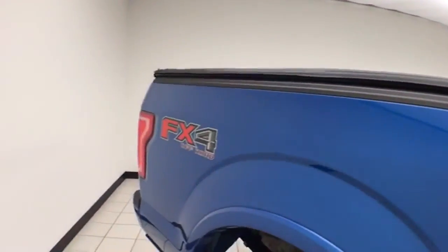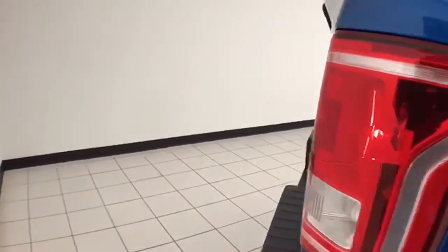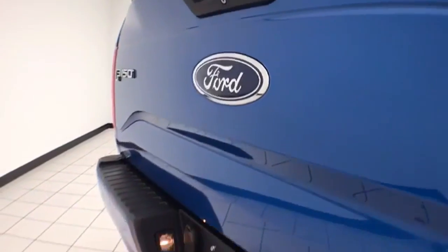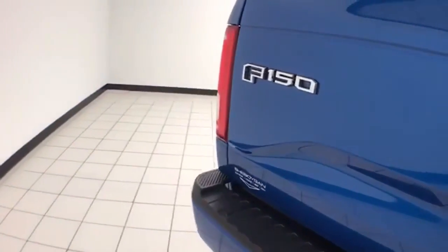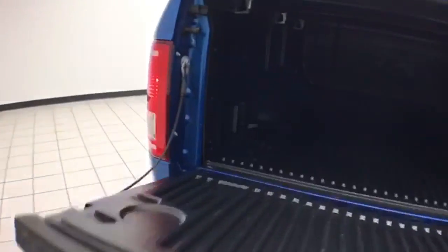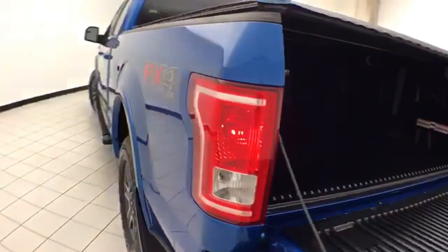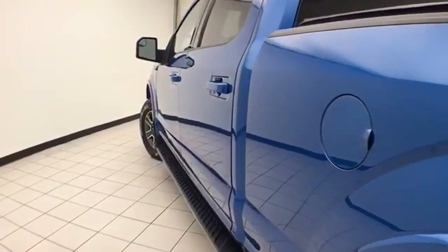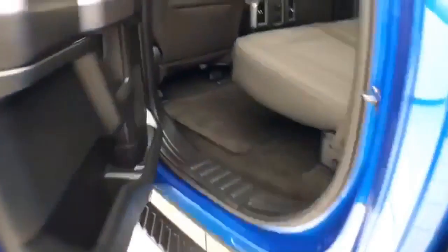Soft tonneau cover. FX4 off-road suspension package. Backup camera. Trailering package. The camera is perfect for hooking up a trailer without any assistance. Drop-in bed liner for protection as well as easy cleaning. And speaking of clean, no dents or dings in the body. Step bars make it easy to get in and out, especially for kids or shorter passengers.